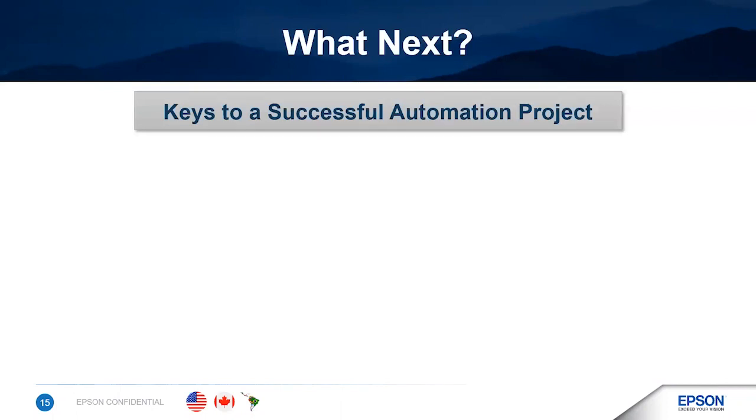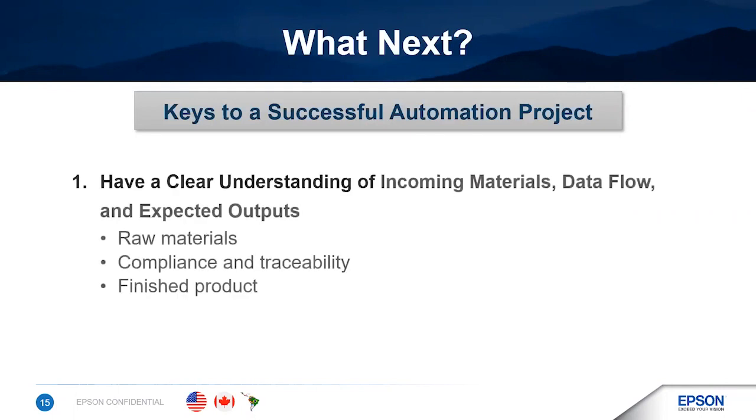So once you've looked at your manufacturing operations and you've decided there are one or maybe several operations that are good candidates for automation, what next? Automation projects are complex, so where do you start? The first step is to define the process. Well, that's the first step in just about any project.